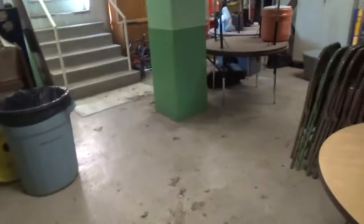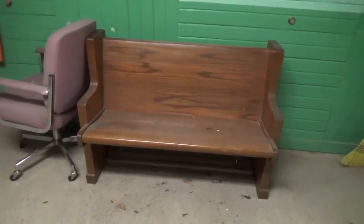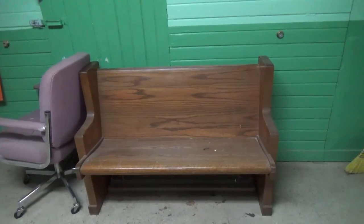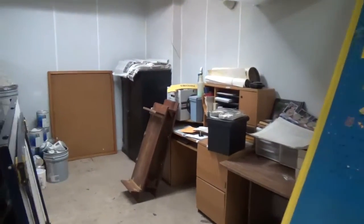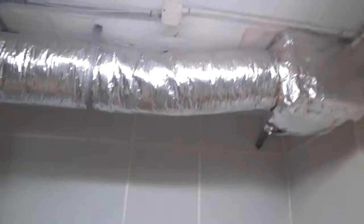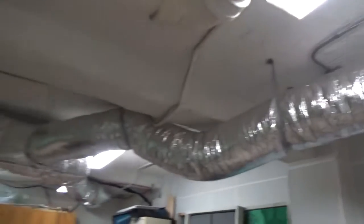Some more awards. And then we're overlooking all this. There's tables flipped over, a trash can. There's an old pew. That looks like the brother or sister pew of the one that hangs out by the bathrooms in the narthex. Lonely chair. Okay, let's go back over here. Again, I think this desk is from the days when this was almost the Boy Scout office. Our surplus paint supply. Some impressive ductwork. That looks like one of those ducts off a NASA space station, like metallic tinfoil looking stuff.